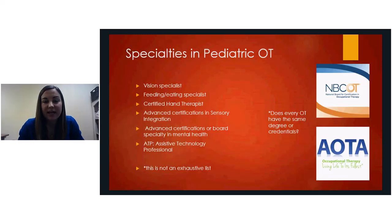I want to highlight some specialties within pediatric OT. As I mentioned, there are vision specialists. There are also feeding and eating specialists like myself. You can be a certified hand therapist. You can have advanced certifications in sensory integration. You can have advanced certifications or board specialties in mental health. And you can also become an assistive technology professional. So again, this is not an exhaustive list, but you can definitely call different outpatient clinics if you are looking for a certain specialty and ask if anyone on staff has advanced training in this, but we can also at the entry level address many of your needs for your child.